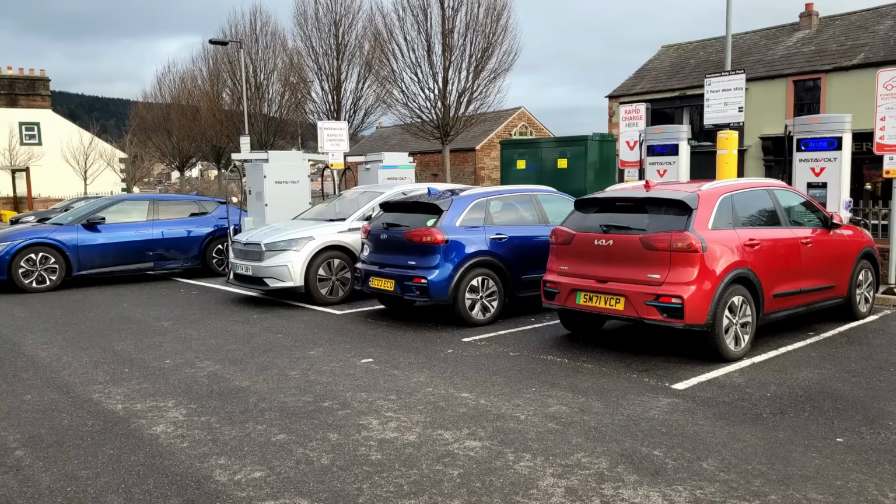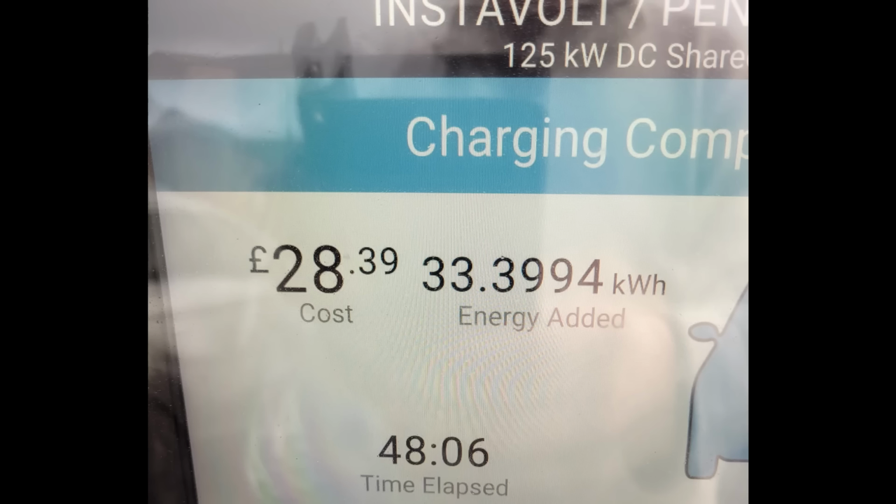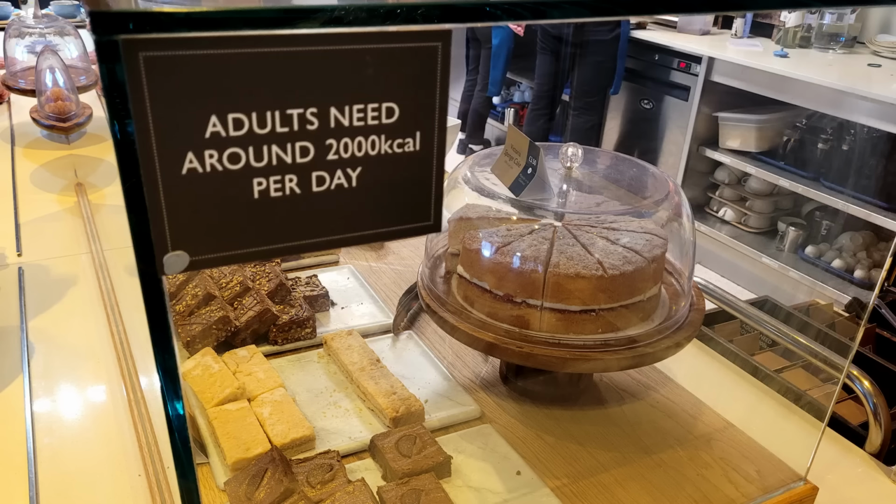So we stopped at Booths in Penrith at an Instavolt, not the cheapest, to put 33 kilowatt hours of electricity in at 89p. Cost me £28.39. I also had to fill myself with some 2,000 calories of cake.